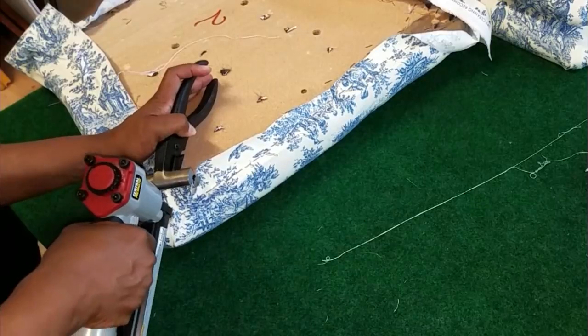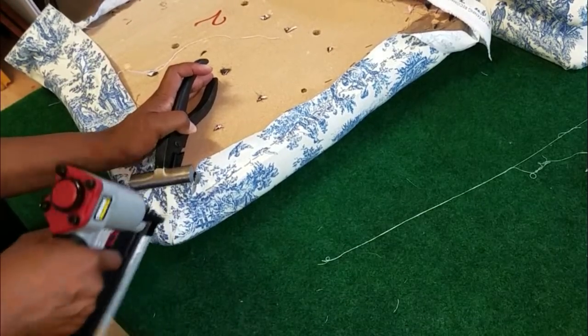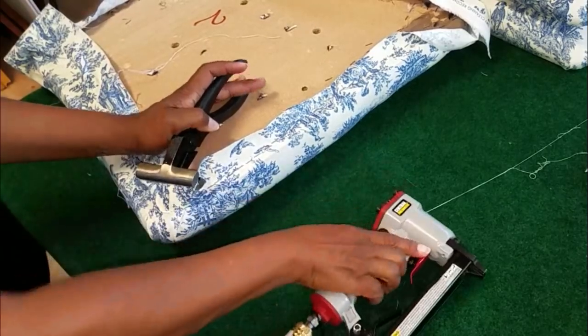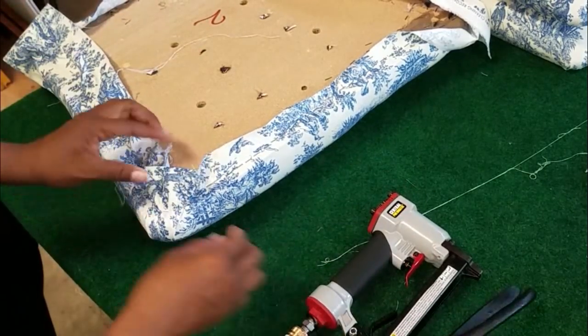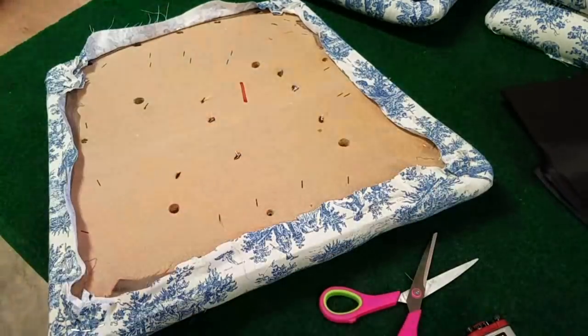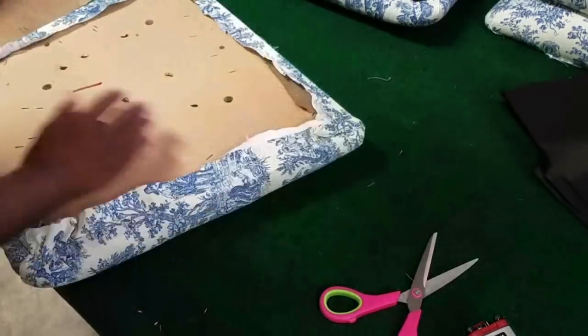I added 2 staples to the center and then 2 on the outside. And if you notice, the staples actually meet up with the staples that I stapled down the sides of the chair. And once all 4 corners are done, trim away the excess fabric.